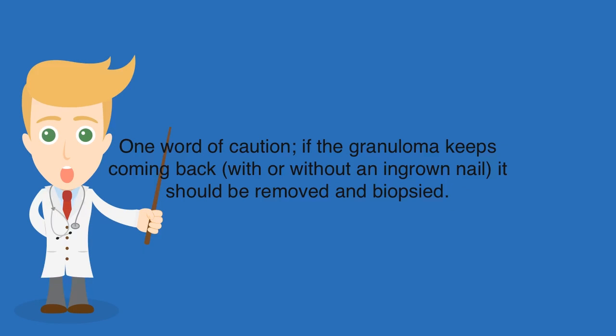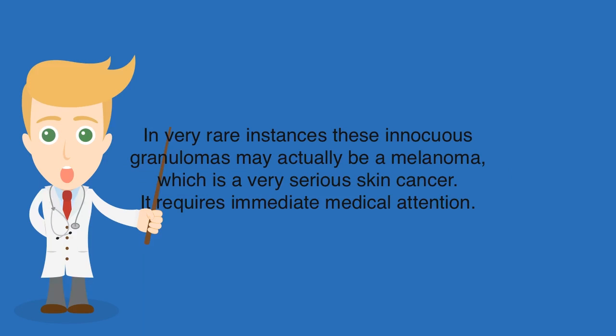One word of caution: if the granuloma keeps coming back, with or without an ingrown nail, it should be removed and biopsied. In very rare instances, these innocuous granulomas may actually be a melanoma, which is a very serious skin cancer. It requires immediate medical attention.